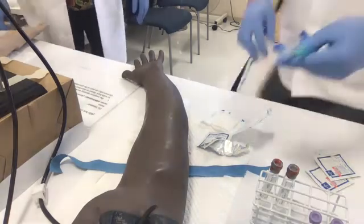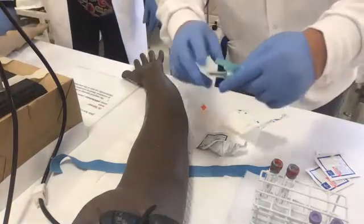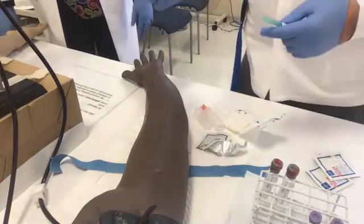So these are your needles. Do you see the green color? That means it's 21 gauge.